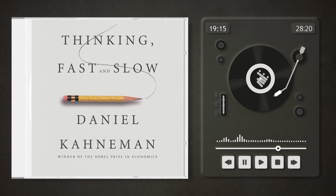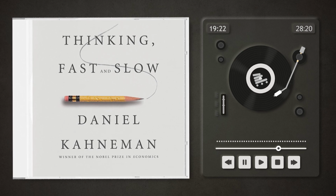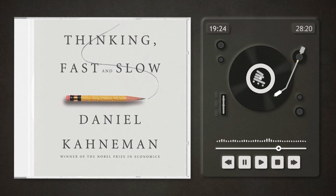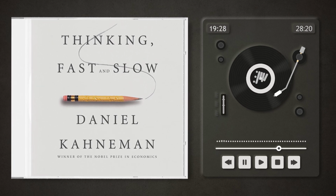When outcomes are framed as gains, people tend to be more risk-averse, preferring sure gains over potential losses. When outcomes are framed as losses, however, people are more likely to take risks to avoid the negative outcome.